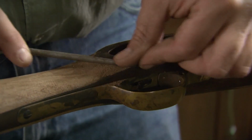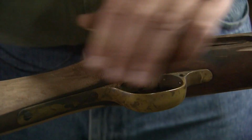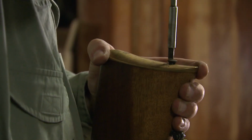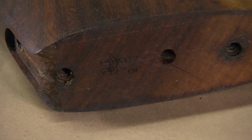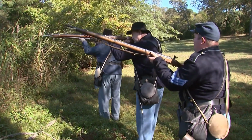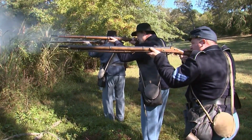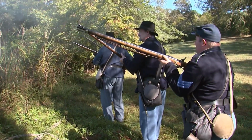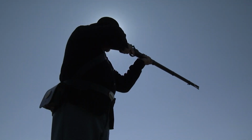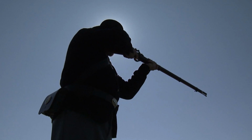Each one takes 12 to 14 hours, and he's had at least one buyer try to pass off one of his guns as the real thing. So Todd leaves his mark under the butt plate as proof that his defarbs are not really as old as they look. Squad, ready. Aim. Fire. But it's hard to tell the difference when you watch the guns in action. Look closely enough, believe hard enough, and the muskets and the battle could almost be real.